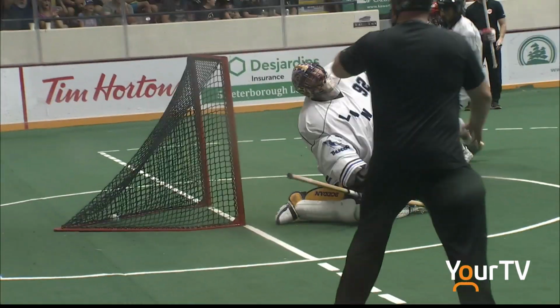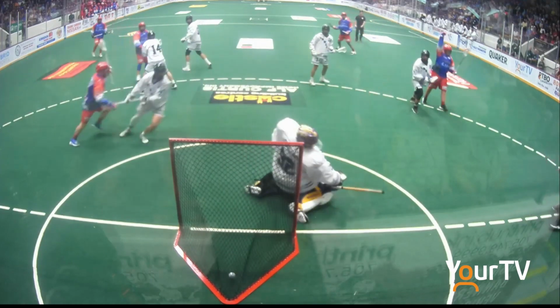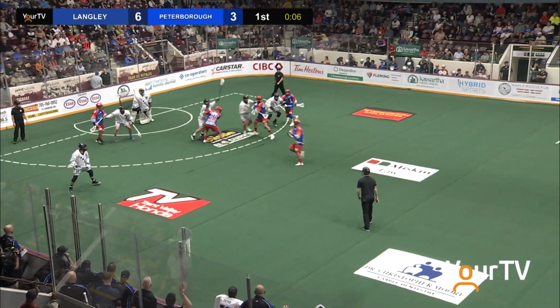A pick was about to come. Austin goes the other way. And we'll see where it finds the back of the net right here. Right over top of the defender and through Chiliano. There it is.